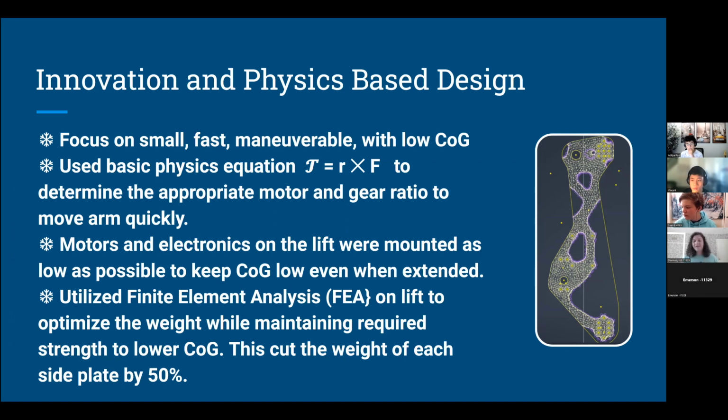We use basic physics equations such as calculating torque to determine the appropriate motor and gear ratio to move our arm quickly, to constrain our servos, as well as to lift up our elevator and make sure that if one of our motors breaks, the other one is able to compensate and go past the frictive torque of the other motor to make sure that it's still working even if something is going wrong.